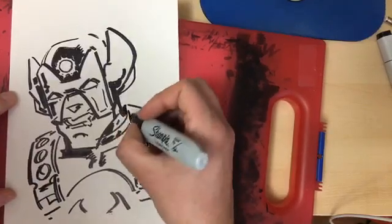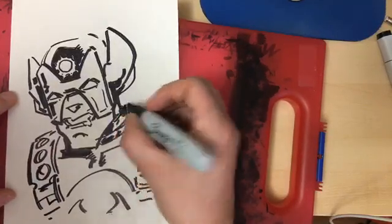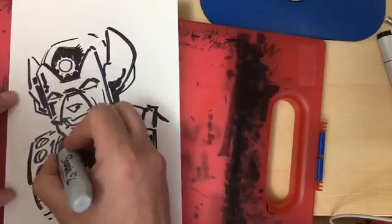So these are metal here, so we don't want to... We're not going to put any muscle structure on that stuff.